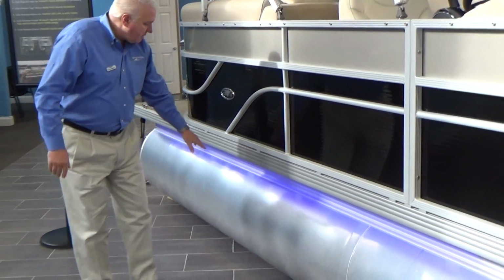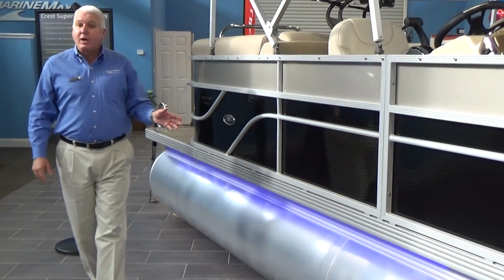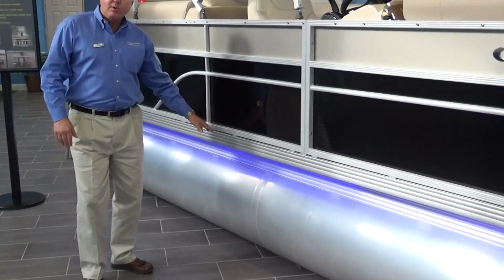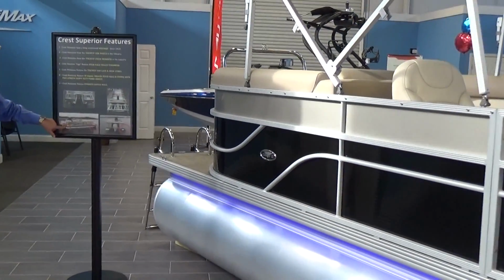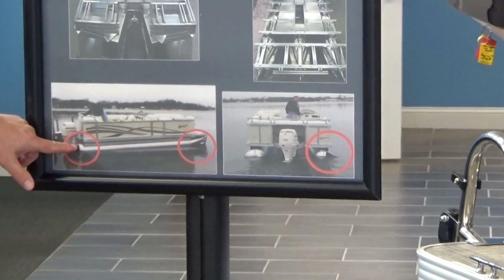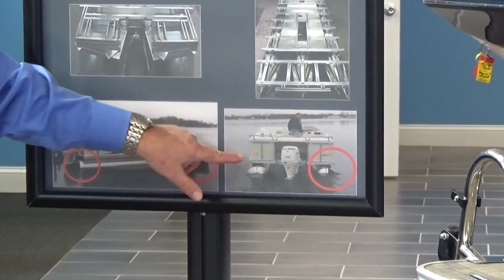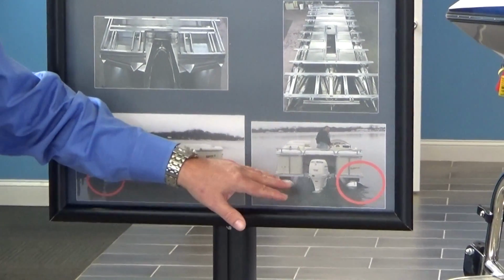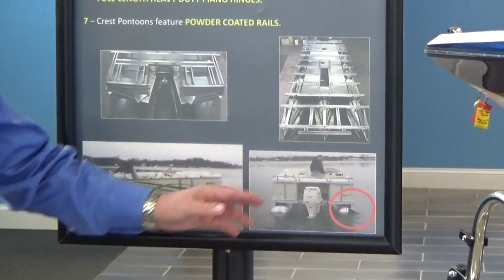4-stage pontoons, meaning we have 4 sealed chambers. A lot of the competition only has 1, some 0. What that means is you could actually hit a rock or puncture this. We've actually got a picture, Warren, you can zoom in here. They took an older Crest that was built the same and cut 2 big gaping holes in the same pontoon, the back and the front, and you can see the boat still floats very level and does not impair the boat's flotation at all.